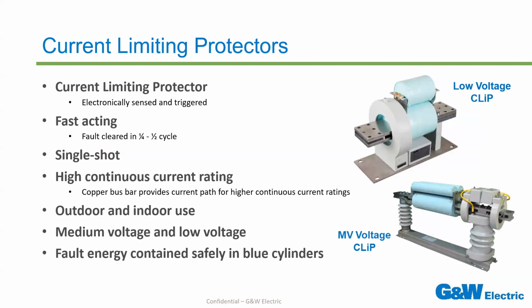In any case, here's more information on the current limiting protector. It's called a CLiP, as we call it for short. It's an electronically sensed and triggered device. It's very fast acting. It clears a fault in 1/4 to 1/2 of an electrical cycle, and that's consistent. It doesn't depend on any kind of TCC curve or let-through curve like a normal current limiting fuse would. It's going to consistently hit that trigger level, and once it hits that trigger level, limit fault current to approximately the same amount.